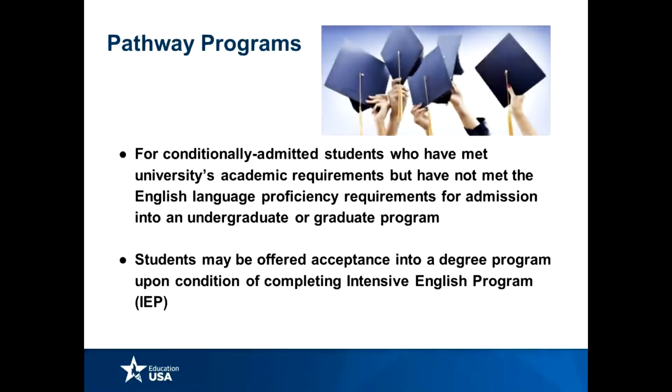And now I'll talk a little bit about pathway programs because they work along with intensive English programs. Pathway programs are for conditionally admitted students who have met a university's academic requirements, but they have not met the English language proficiency requirements for admission into an undergraduate or graduate program. What that means really is the student might have taken the TOEFL or the IELTS test, but the English score was too low to be admitted to the university.